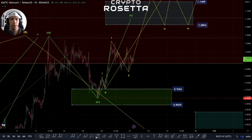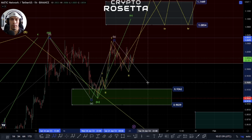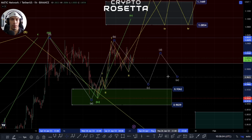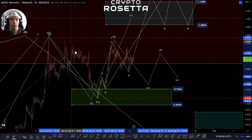I don't really like the internals of it, but we could argue that there's potential to get a triangle here, where we get this as an A wave, this is a B wave, we break back down for that C wave, D wave, and an E wave. But we'd only get confirmation by the time we form this D wave. So the internal structure is not looking great for it.